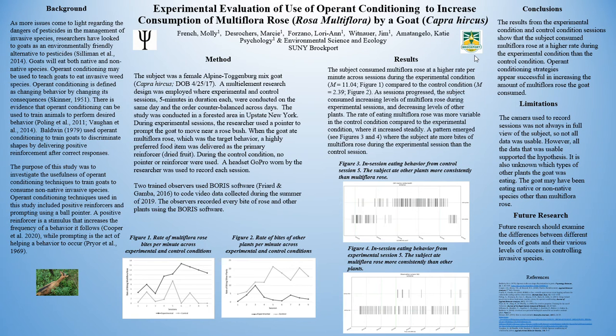For some results, the subject consumed Multiflora rose at a higher rate per minute across sessions during the experimental condition than the control condition. You can see this visually represented in Figure 1. The darker line represents the rate of Multiflora rose eaten during the experimental condition. It is a much higher rate, with a mean of roughly 11 bites per minute, than the control condition, which is illustrated by the lighter gray line in Figure 1.